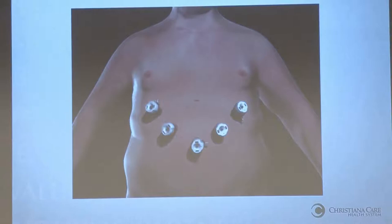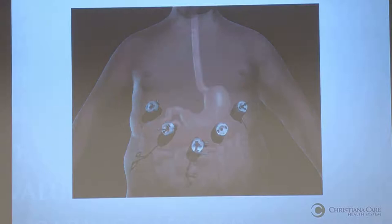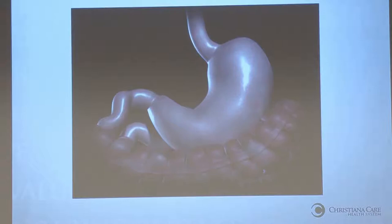Same stapling and cutting devices, and we take away about 80% of the stomach. The stomach comes out, it's about 12 to 15 centimeters long. It's a big piece of stomach. I get it out through an incision about the width of my thumb. Okay, so we're not making some big incision to get that stomach out.